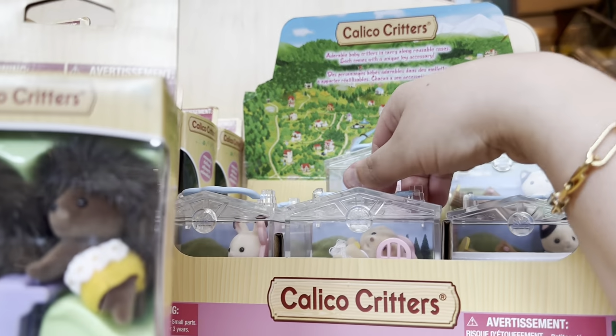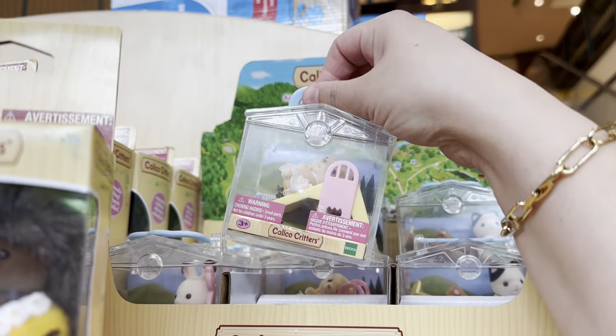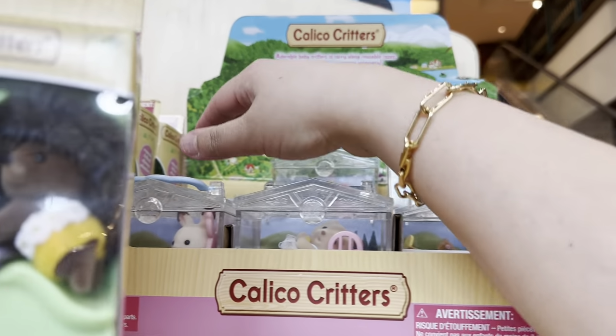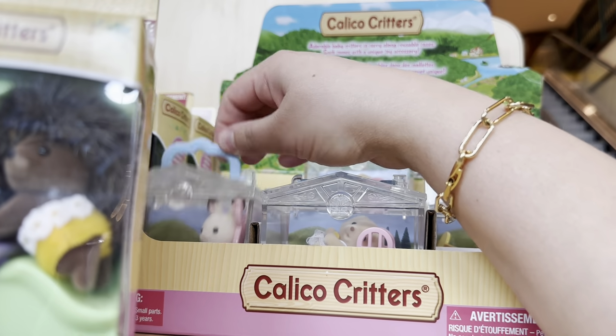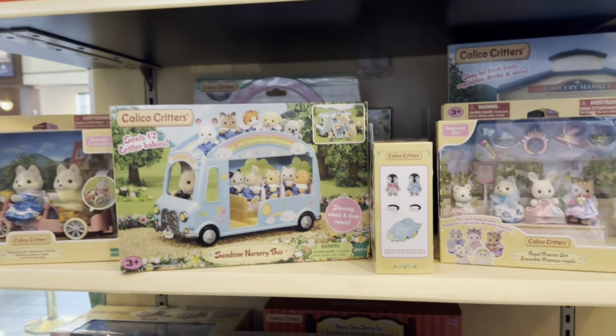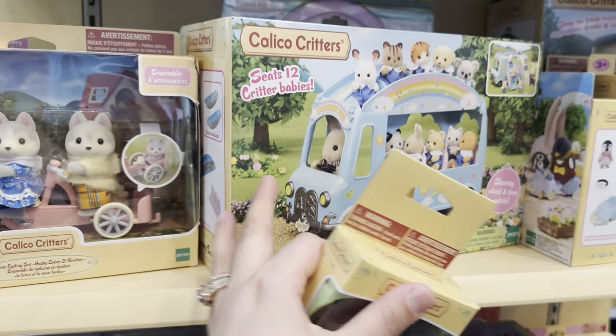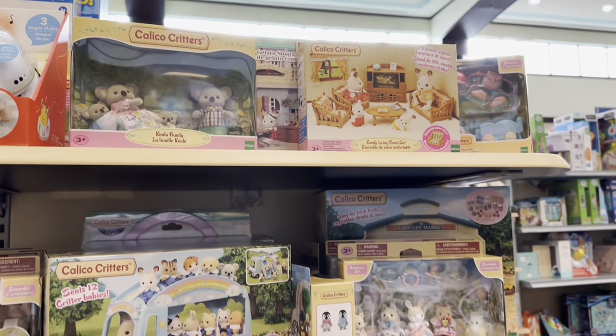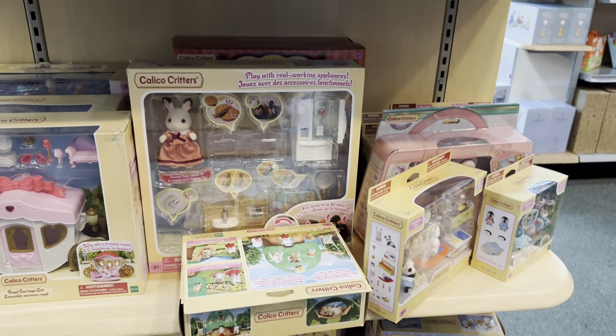Little minis in the little... Are you gonna be okay if I wander off to the actual books? Oh my god, how cute. This is one of the only places that carries Calico Critters. I love Calico Critters. Like, I love them.